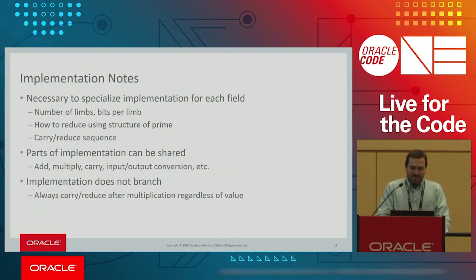So I'll finish up with some finite field implementation notes. In the implementation of this sort of thing, you do have to specialize the implementation for each field. For each field that you want to work with, you have to decide how many limbs and how many bits per limb.